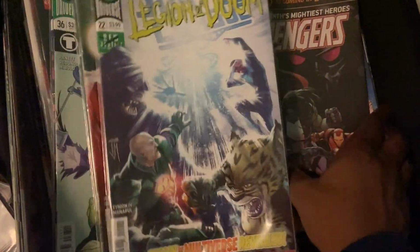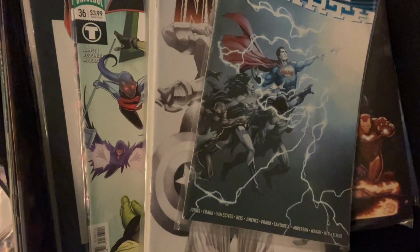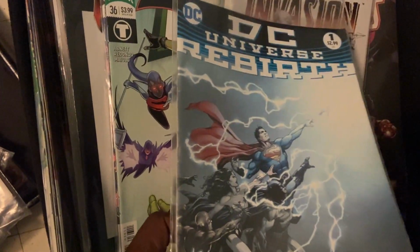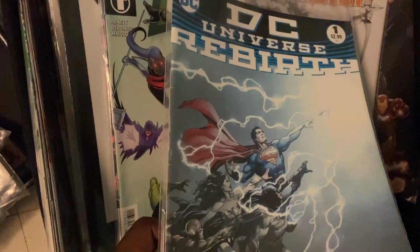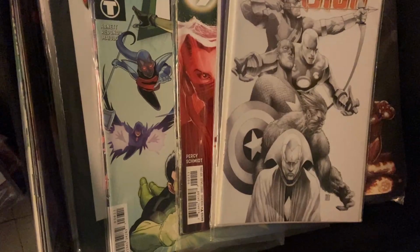Let's see here. Avengers. Wow. I wonder how much this is. Oh, DC Rebirth issue 1. Wow. This was when I got into comic books seriously. This was it. This is what brought me into the fold. It's good to see that it's still in pretty damn good condition. Yeah, wonder how much that's worth.